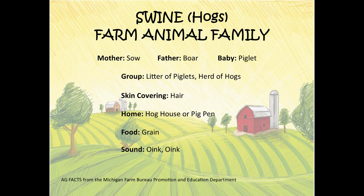Swine are usually raised in barns called hog houses or pig pens, although sometimes they are raised outside. Their main feed is a mix of grains like corn, and they only have one stomach like us, so they can't eat everything that cattle do. The main foods that we get from hogs are ham, bacon, pork chops, and other cuts of meat.